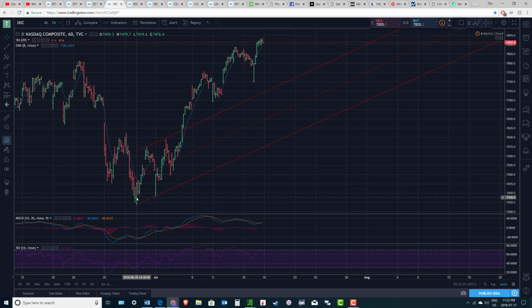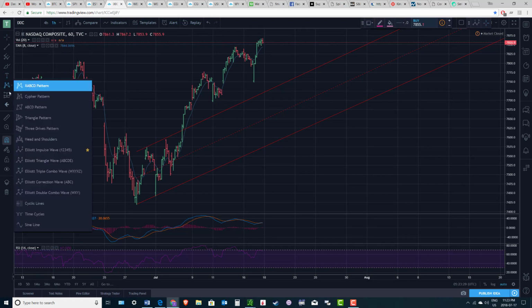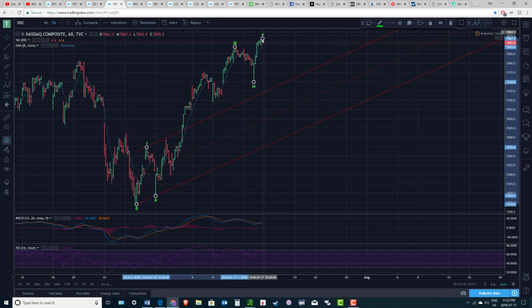So the NASDAQ waves. Let me just get the wave tool out here. So we have a 1 up, 2 down, maybe 1, 2, 3, 4, 5 of 3, just like SPX on the other chart. 4, 5 potentially, you know, done.